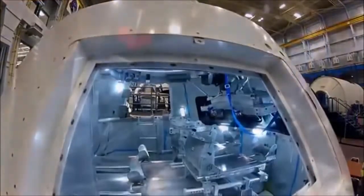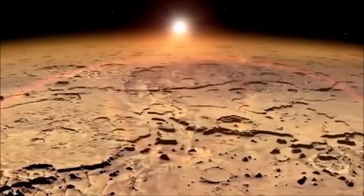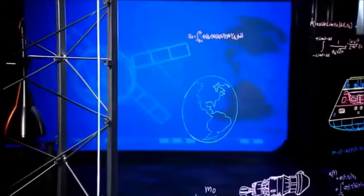Built with versatility in mind, it can take astronauts deeper into space than we've ever gone before, to an asteroid or even onto Mars. For these missions, Orion has to be one tough spacecraft, withstanding high speeds, searing temperatures, and extreme radiation. Before we can send astronauts into space on Orion, we have to test all of its systems.